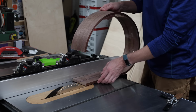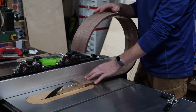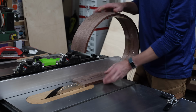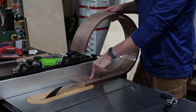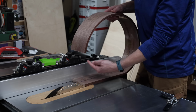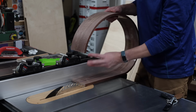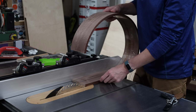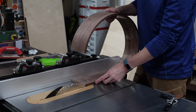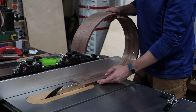Now this is not a technique or a cut to be taken lightly. So if it's not something you feel comfortable with, do not do it. But there's 3 things to note here on where your pressure needs to be. It's downward against the table, laterally against the fence, and forward through the cut. 3 directions. So if at any moment you're only 2 out of those 3, something bad could happen. So I'm going to take this very slow and controlled, and I'll end up with a decent cut.